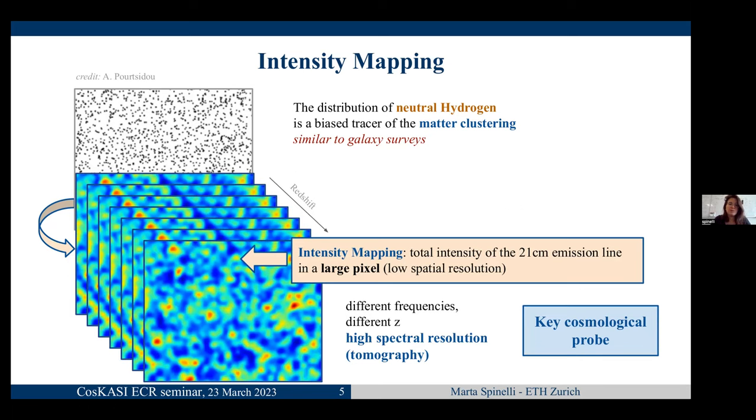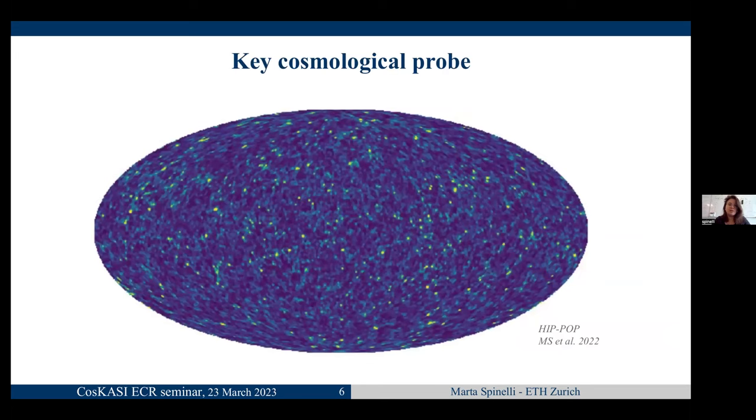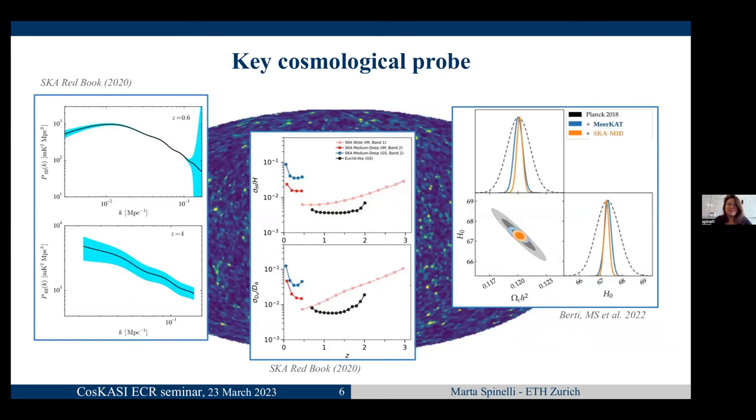In principle, if we can imagine mapping without problems, and we'll discuss the problems in a second, the full sky with this hydrogen distribution, we're going to have a lot of information. From that, a lot of things can be measured. You can measure the power spectrum at different redshifts, you can measure the BAO signal, and you can measure the evolution of various cosmological parameters. You can constrain some of the cosmological parameters better and combine 21 centimeter emission with other cosmological surveys.